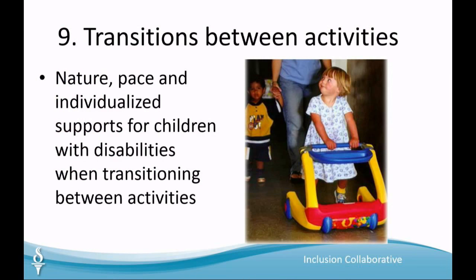Transitioning. We all know transitions are fun, aren't they? We were thinking it'd be fun to have Quick to the Batmobile as one of our transitions for our conference, but we didn't quite get to that.